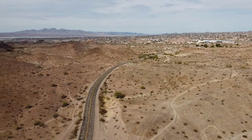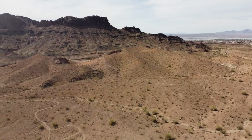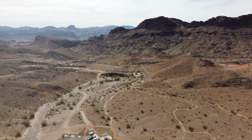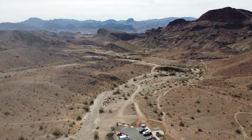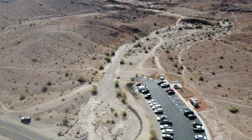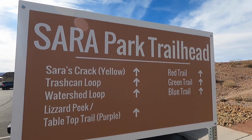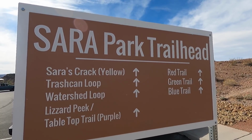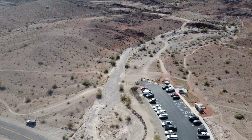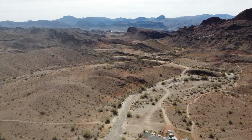You're a little ways from the water, but look at all the trails. That's a road we just came in on. The Colorado River is right down there. But look at all the trails. I have a bunch of different named trails. All kinds of them. Even got one called Trash Can Loop, Lizard Peak. Good parking. You always see people down there, and way out there is the Colorado.